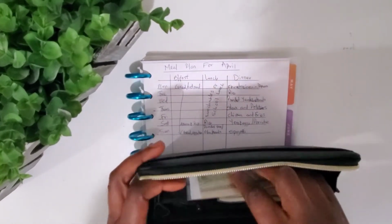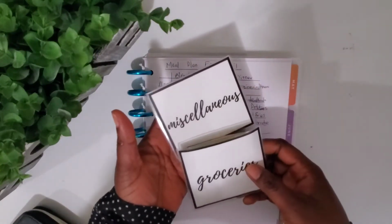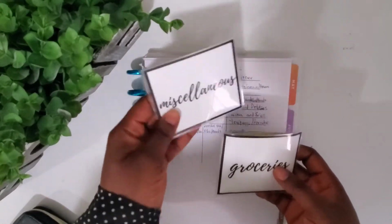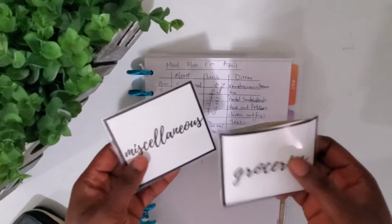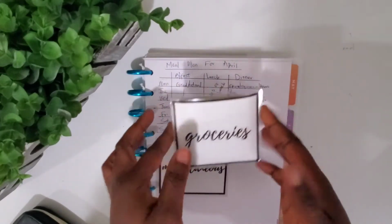And these are the 2 envelopes that are very, very important for me to have in my wallet when I go grocery shopping. I have my groceries envelope and my miscellaneous. So this envelope right here is anything that is not groceries that I need to buy, like medication, things like that that are not groceries, comes out of this envelope. So this is my groceries envelope.